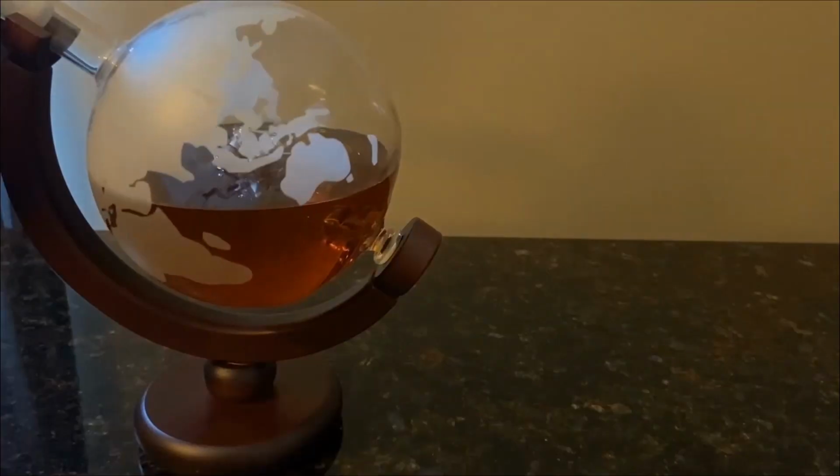Tonight, Michter's Barrel Strength Rye. It's a bottle I've been looking for a long time, and I found it at a good price recently, and yeah, we're going to give it a go, tell you what we think.